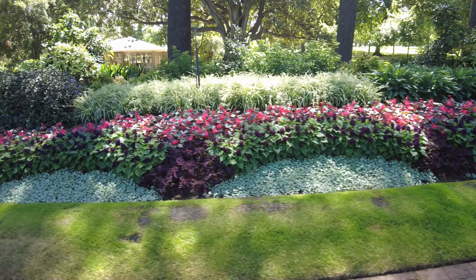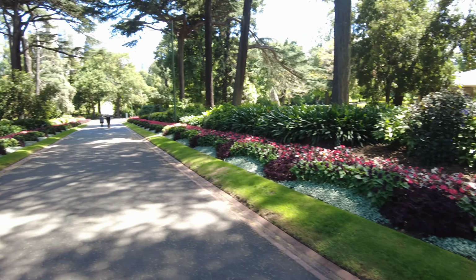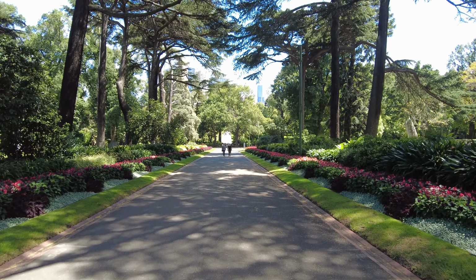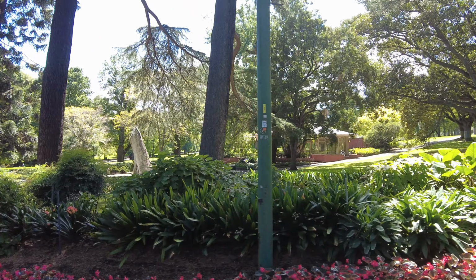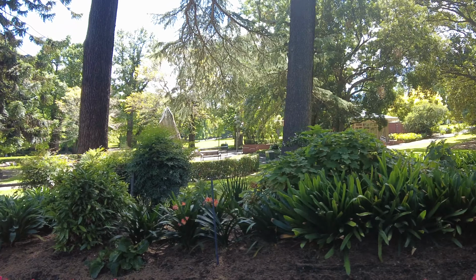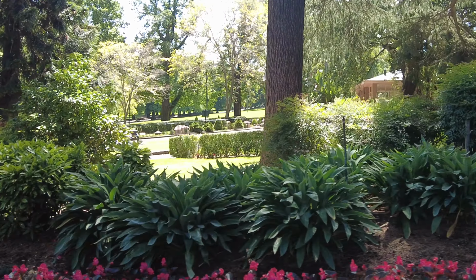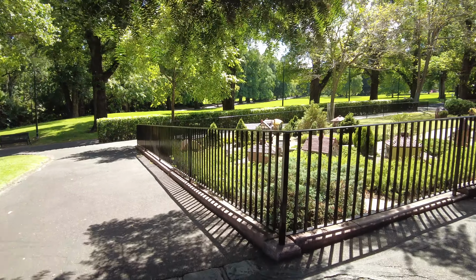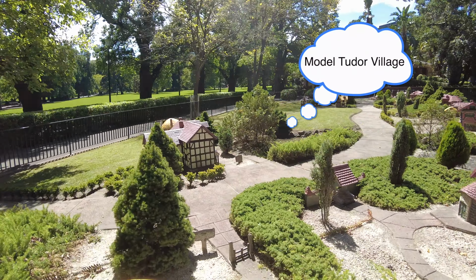Such pretty flowers, and look at this beautiful park over there. Is I believe the fairies' lawn. So we're gonna see something magical today. Oh my God! Check this out. Looks like an entire tiny village.